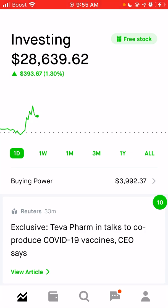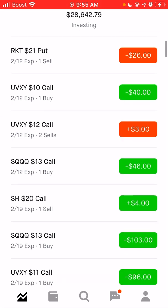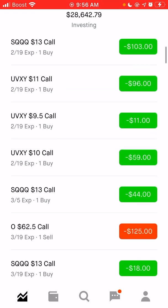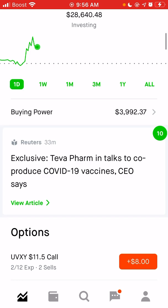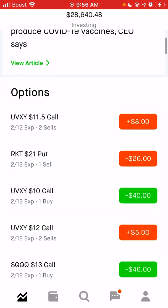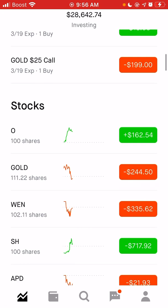But I just wanted to give you guys an update as to how I made this money today, as well as why I'm entering the position, because I don't want to just tell you guys this is what I'm doing so you guys can copy it. There's got to be a reason. I'm not just flipping a coin or rolling the dice and hoping something happens. There's usually a reason behind my trades.